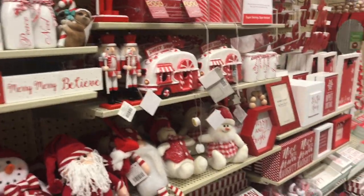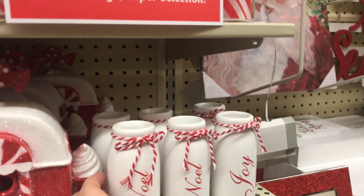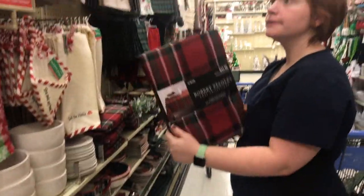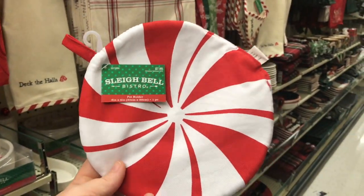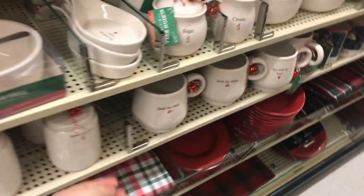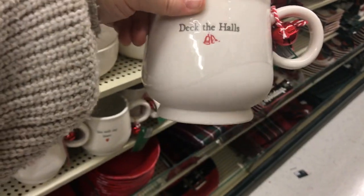Lots of nutcrackers, in case that's something you need. These frames are really cute. These little milk bottles are cute. What is it? Tablecloth. It is cute. These are so cute, they're pot holders. They're peppermints. Also, these mugs are cute. They say, deck the home.